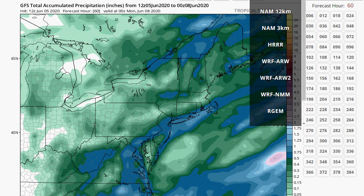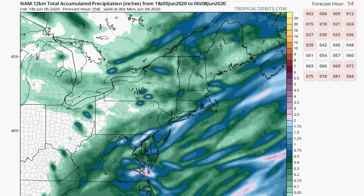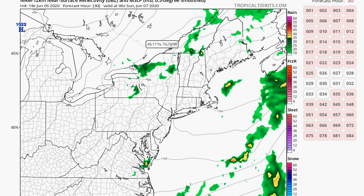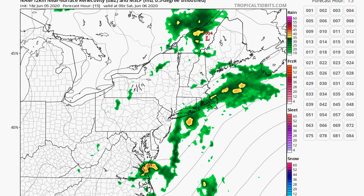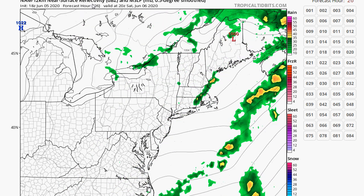If you go to the NAM 12 kilometer, should have enough of that. And for the 18Z, you'll see, kind of gyps us a little bit where it has the heavier rain just to the south. Just move this back over here. So you can see there's that area of rain moving in, and that's going to be with us most of the evening. Then it moves away, and then tomorrow we have to watch for secondary area showers developing.